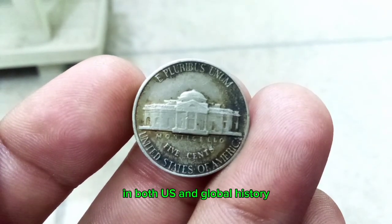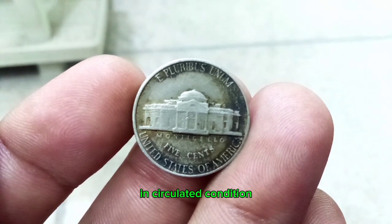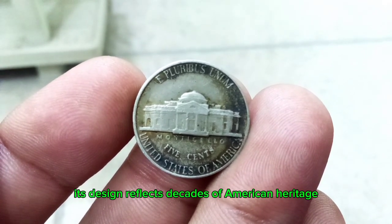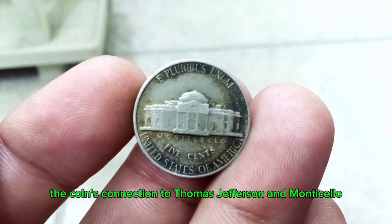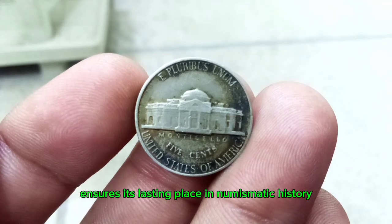While it may not hold significant monetary value today in circulated condition, its design reflects decades of American heritage. The coin's connection to Thomas Jefferson and Monticello ensures its lasting place in numismatic history.